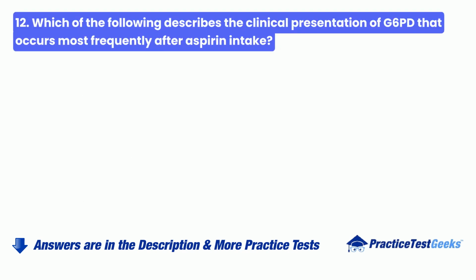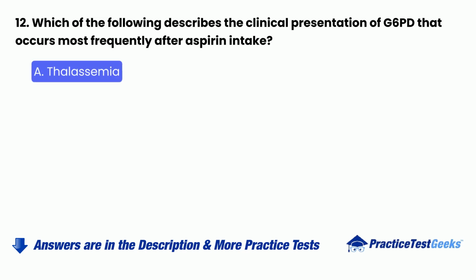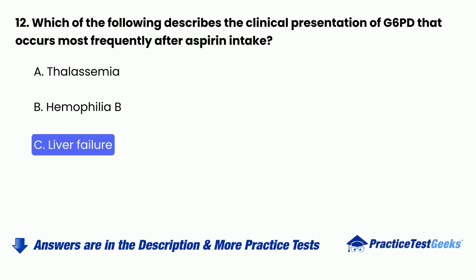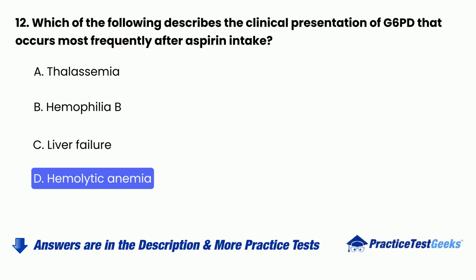12. Which of the following describes the clinical presentation of G6PD deficiency that occurs most frequently after aspirin intake? A. Thalassemia. B. Hemophilia B. C. Liver failure. D. Hemolytic anemia.